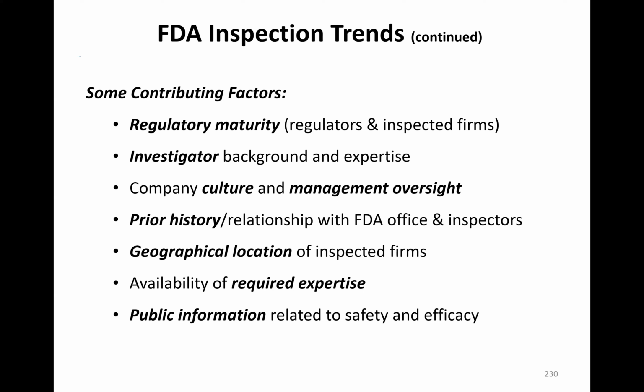Availability of required expertise. Not everybody is up on all the technology or the science, and so that has to be brought into the equation. And public information: 24/7 news cycles and social media influence the way FDA is looking at the world.